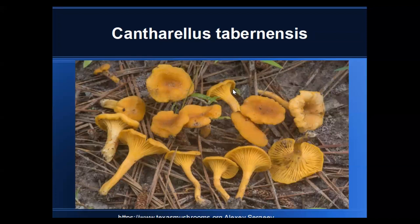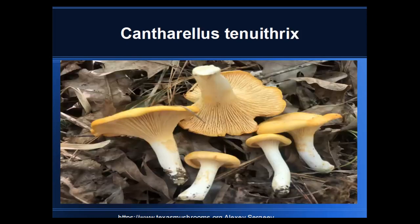And that one's more of a pine, I'm guessing, by the debris. Yeah, the debris is pine. But like I said, I have found this one in hardwood bottomlands. This one really is not picky. It's very common and very widely distributed.